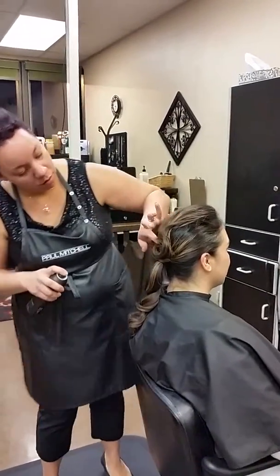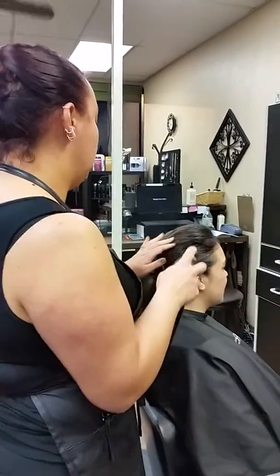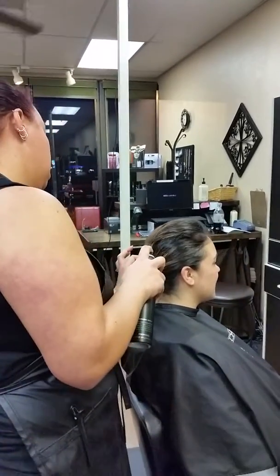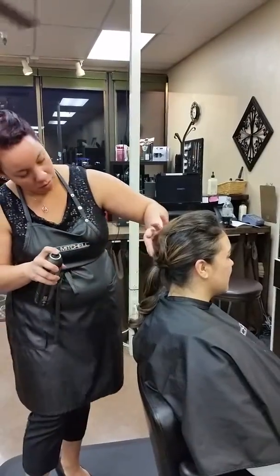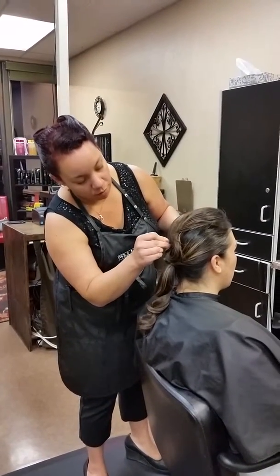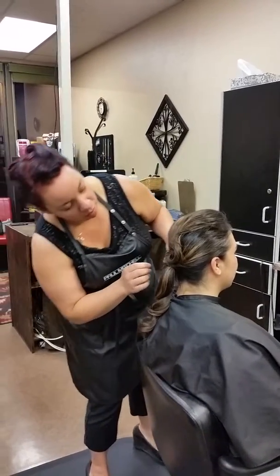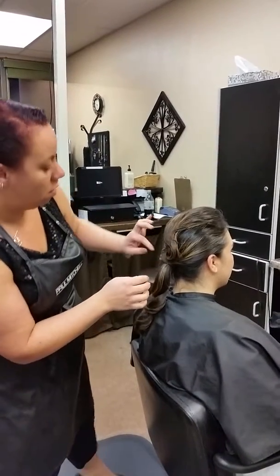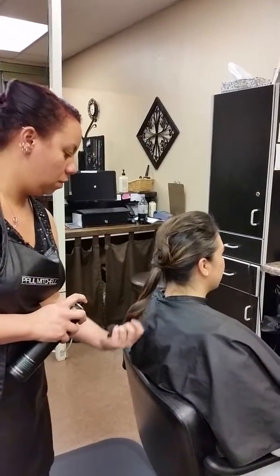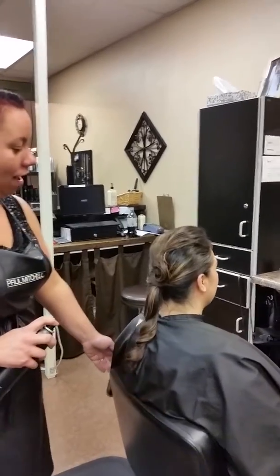finish her with a good spraying of our Awapuhi Wild Ginger finishing spray. I want this to last all night. And there we have it.